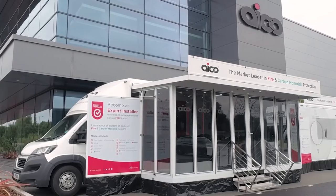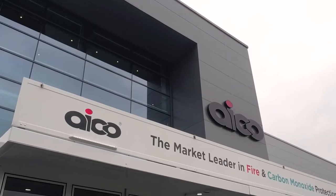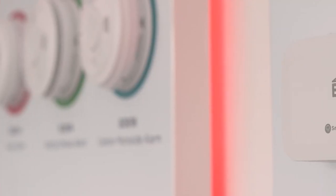So we're currently standing in our new revamped mobile training unit. We're actually at our head office here in Oswestry Street. So the unit's been revamped. It's had a bit of a colour change to freshen it up, looking a lot nicer. But also some of the newer products are on display within here as well. One of which is the SmartLink Gateway, which was launched early this year.